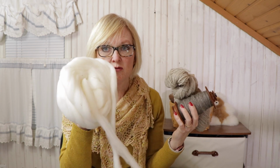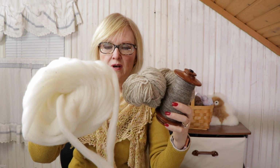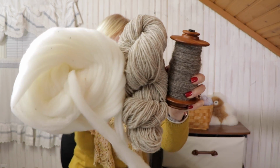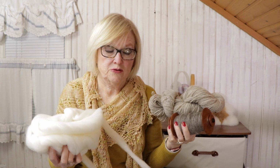This is going to be my next sweater spin, but I thought it would be fun to spin this into a little bit of yarn just to go into some color work, just to get my feet wet with it. So these three, they're all natural colors, which is amazing.